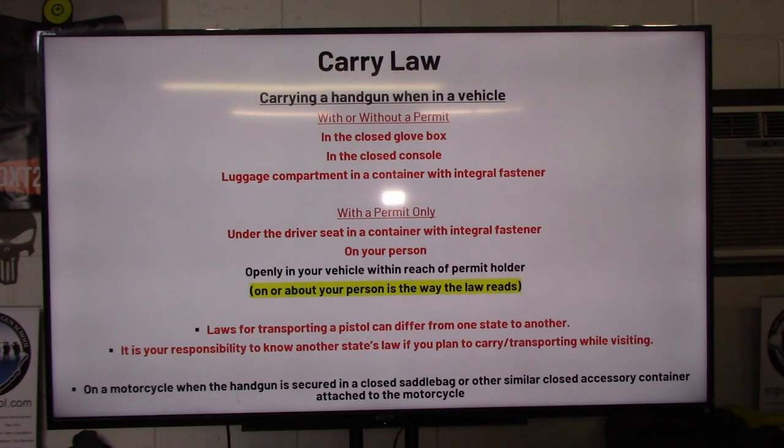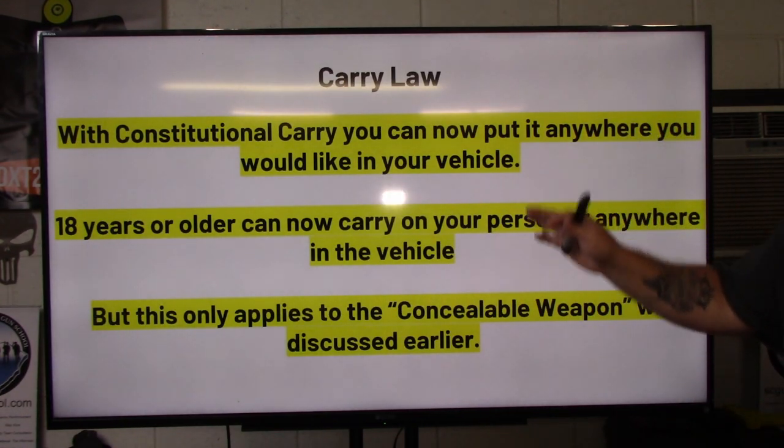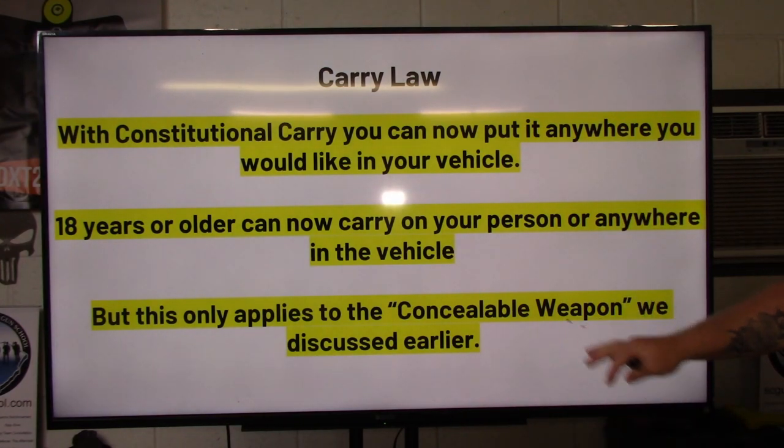So, secured in a closed saddlebag or other similar closed accessory container attached to the motorcycle. Now, of course, you can have it on your person, all right? But if it's not on your person, this is what it says for the motorcycle. So we're going to step back again here. Constitutional carry now means anyone 18 years or older can have a concealable weapon anywhere in their vehicle.